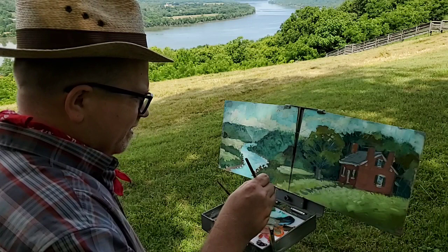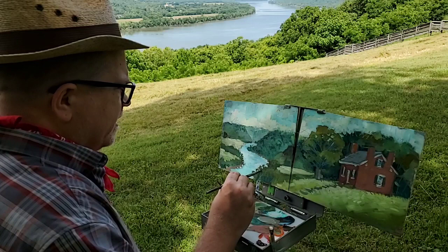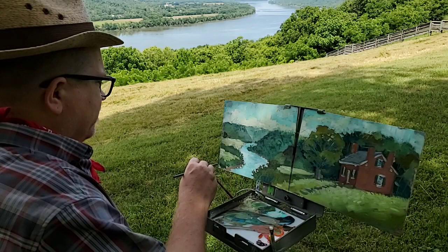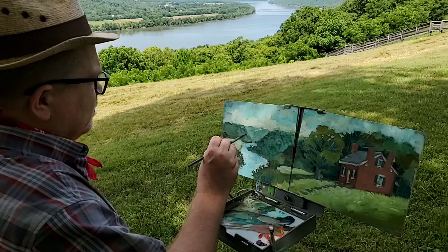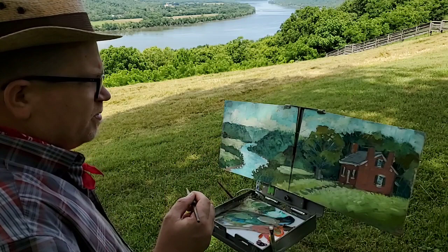If I were smart, I'd take a photo of it now before I make any changes, but if you all know me, you know I'm not that. I learn everything the hard way. But you have to experiment and just see what happens.